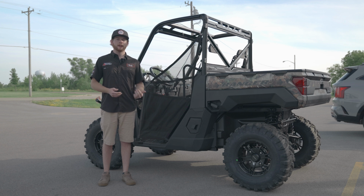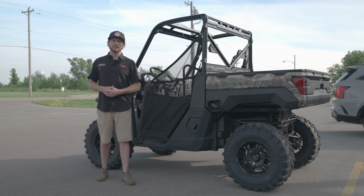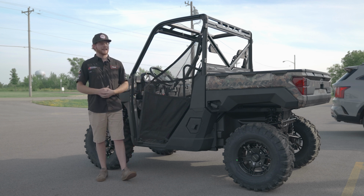You're going to start at about $29,999 for the premium, and then with this one in the ultimate and the bigger motor, you jump up to $37,899 in the camo package.